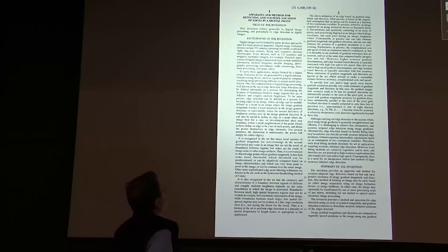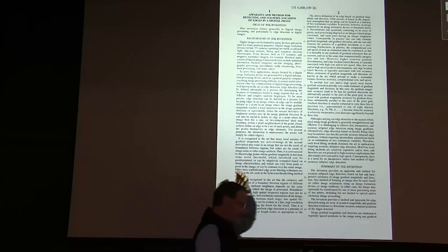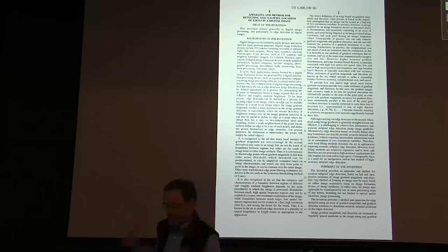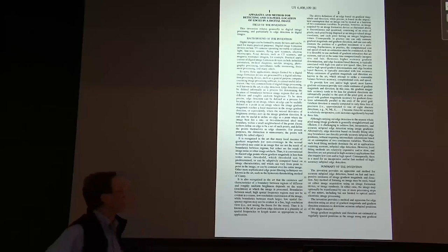This invention relates generally to digital image processing and particularly to edge detection in digital images. Then we get to the background. So the background is where you acknowledge that people have already done certain things. So that's considered prior art in the terminology of patents.